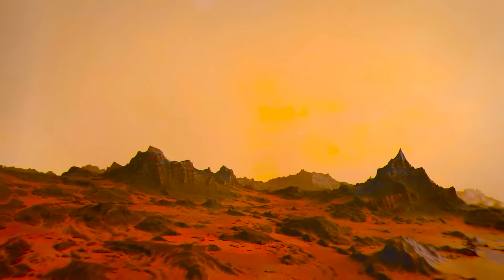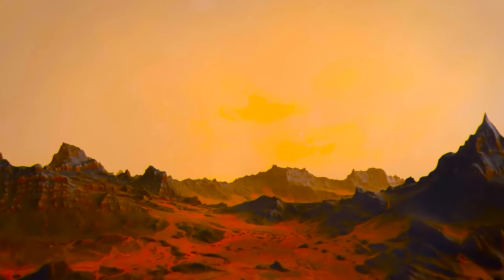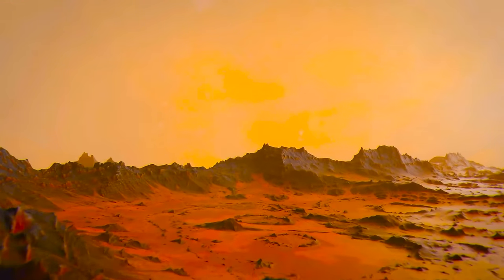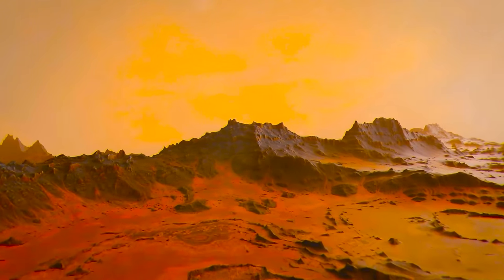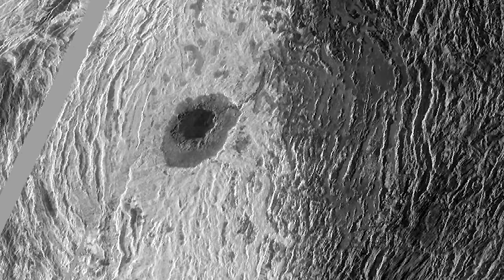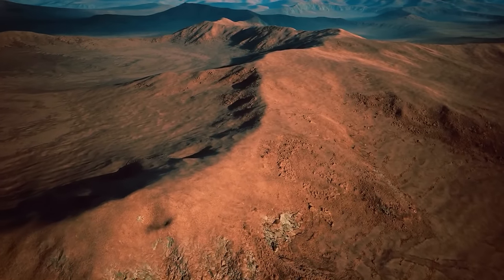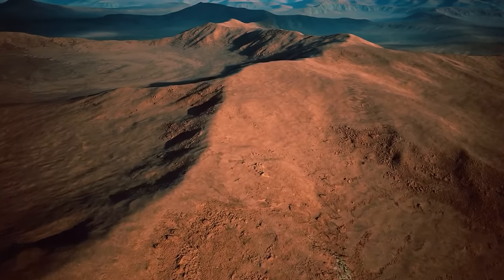It spans about 8,000 kilometers from east to west and approximately 2,500 kilometers from north to south, with a total area of around 8.5 million square kilometers, just slightly larger than Australia. In the center of Ishtar Terra lies the largest volcanic massif on Venus, Maxwell Montes, towering 11 kilometers above the planet's average surface level and 7 kilometers above the surrounding terrain.